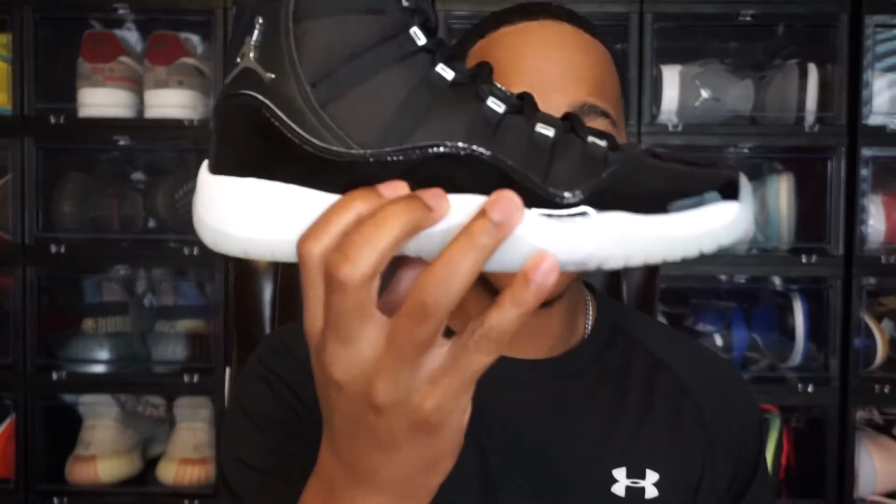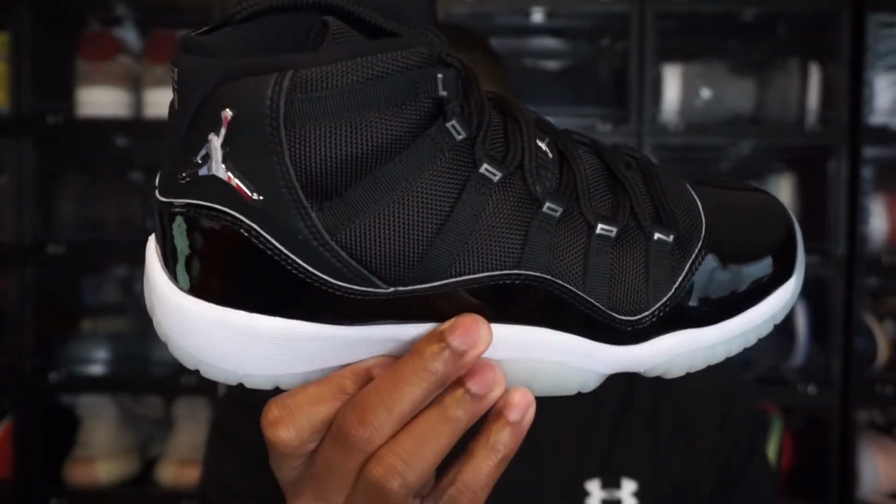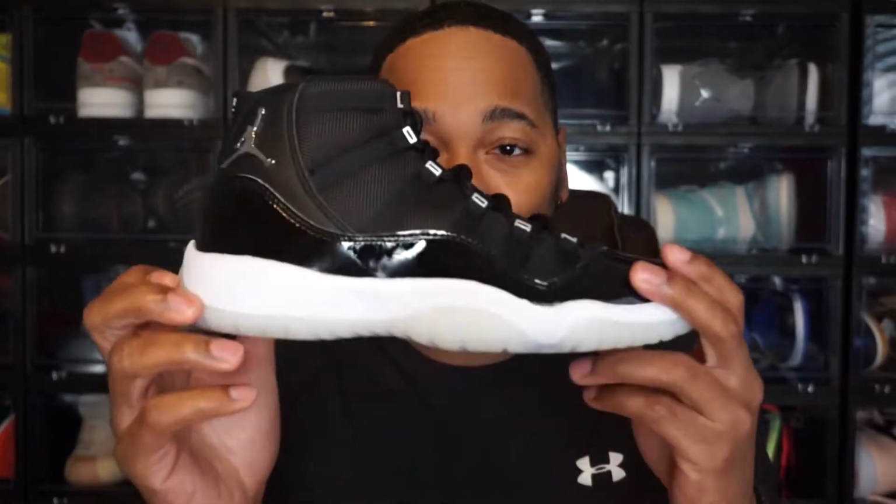So I think during February there ended up being a restock on some recent releases that came out, and I ended up copping 2 shoes off that restock. So one is the Jubilee 11, which came out December 12th of 2020. I do really like the Jubilee 11. I do have a pair in my size.